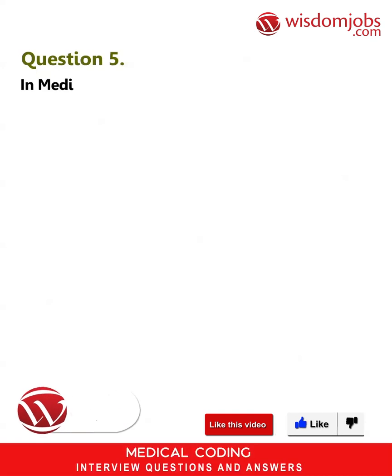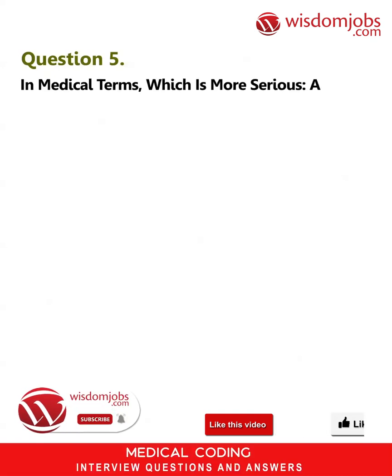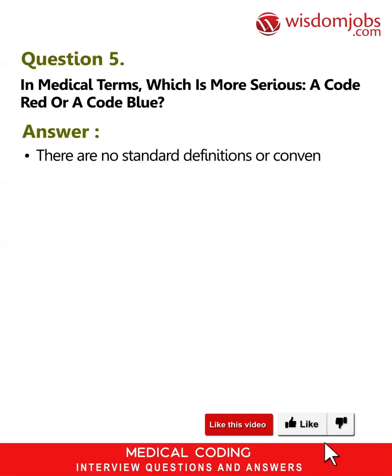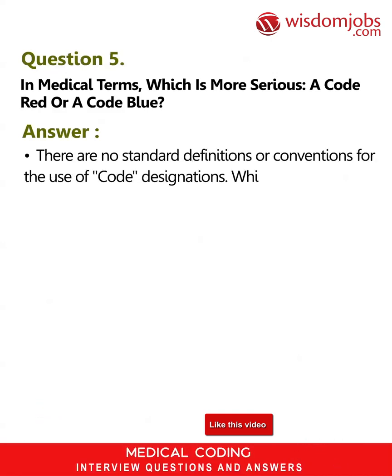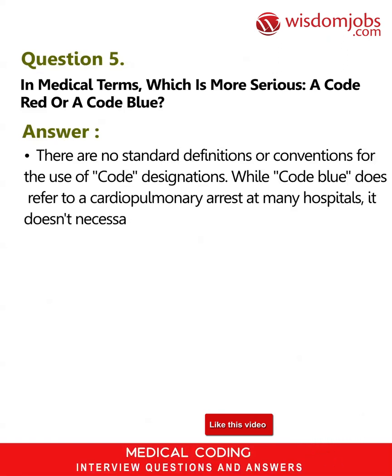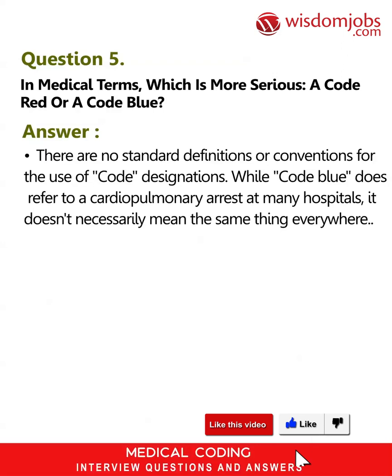Question 5. In medical terms, which is more serious, a code red or a code blue? Answer. There are no standard definitions or conventions for the use of code designations. While code blue does refer to a cardiopulmonary arrest at many hospitals, it doesn't necessarily mean the same thing everywhere.